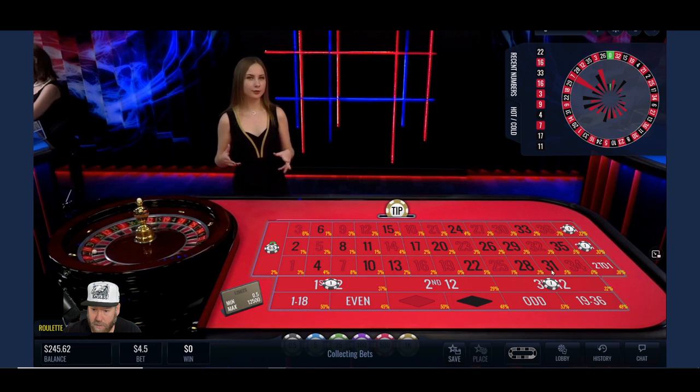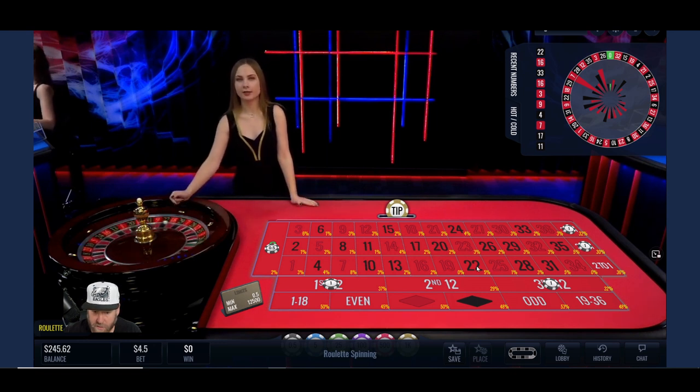So we don't play this column and we don't play this dozen because 22 came out.